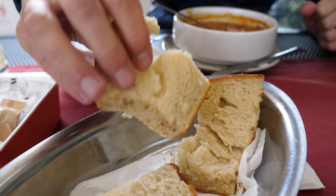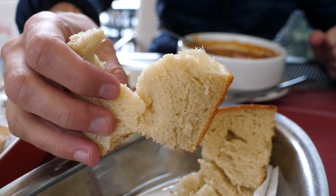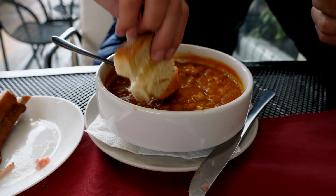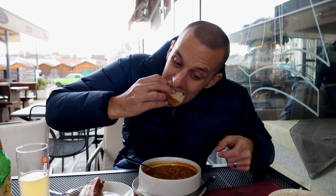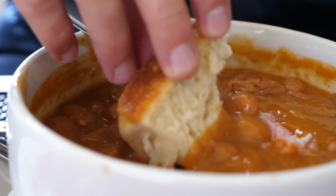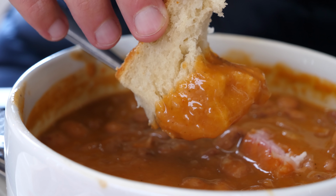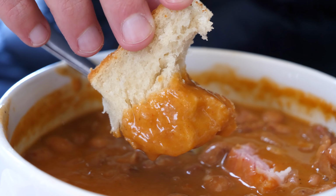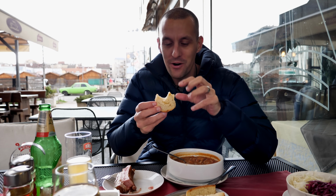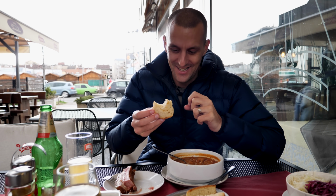I'm gonna grab a slice of this homemade bread they do, which feels nice and squishy. Dunk it straight into that stew. Oh my god. This is a winter feast. This is perfect weather, perfect food for this weather. This bread's unreal too. It's super sour. It's got a nice bouncy texture.